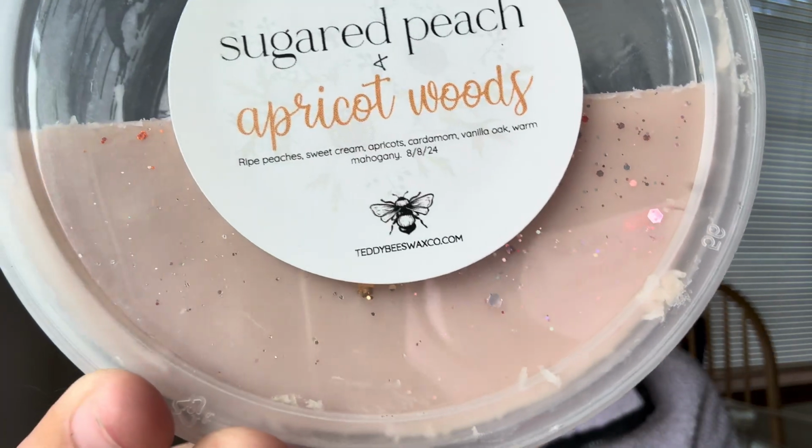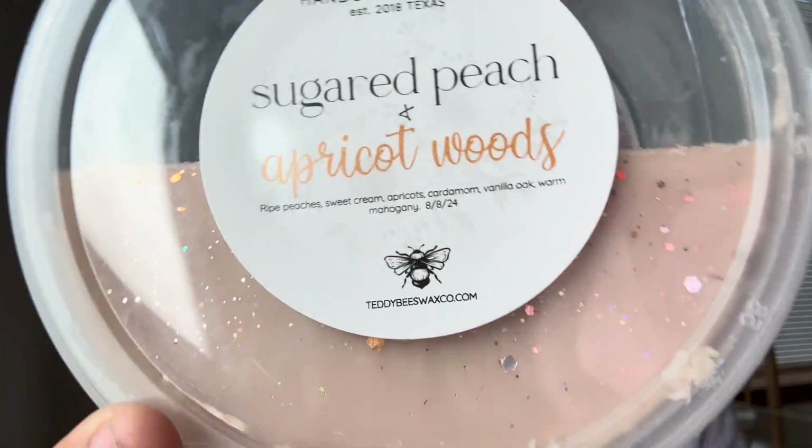Sugared peach and apricot woods, and this is ripe peaches, sweet cream, apricots, cardamom, vanilla oak, warm mahogany. I melted half the tub of this. This was beautiful, performed well in my open concept. You get that peach and apricot, beautiful warm woods in the background. Great summer to fall transition, I think. The peach and apricot in here are definitely the dominant notes, but with a beautiful warm background.